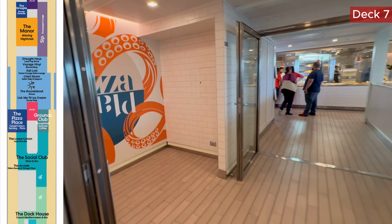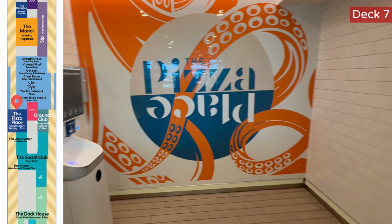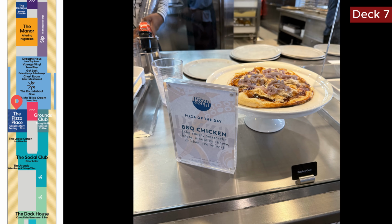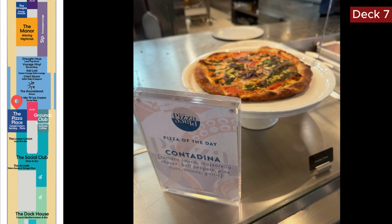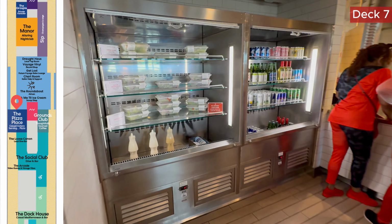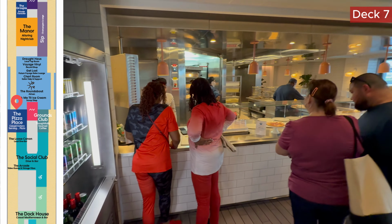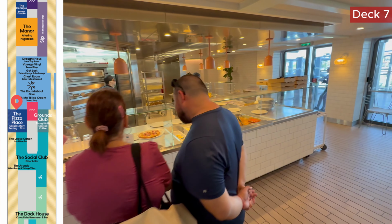A wonderful spot. My favorite spot. Once he's done with his ice cream, I head on aft from there and I go to the pizza place. That's a wonderful spot. Make sure that you check them out daily because they have daily specials of pizza pies available. While you're at the ordering spot, you can also pick up your favorite salads. They've got a bunch of grab-and-go items there, some beers that are canned, as well as some sodas from the fountain.